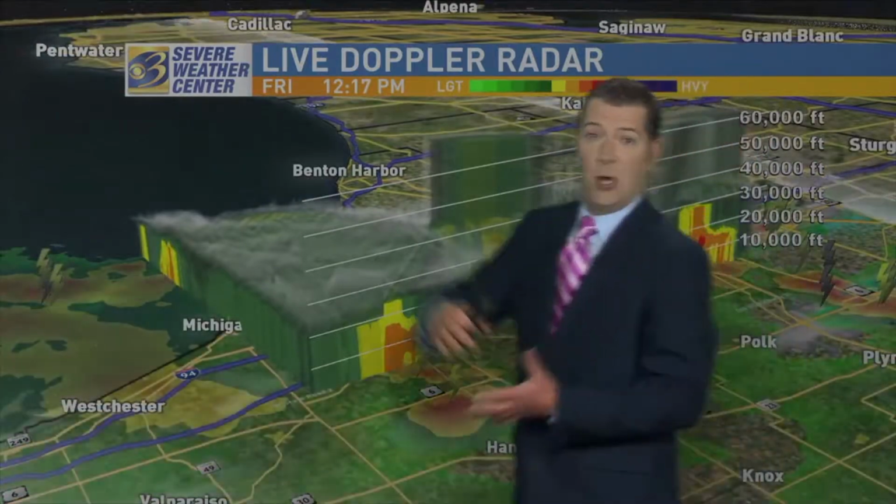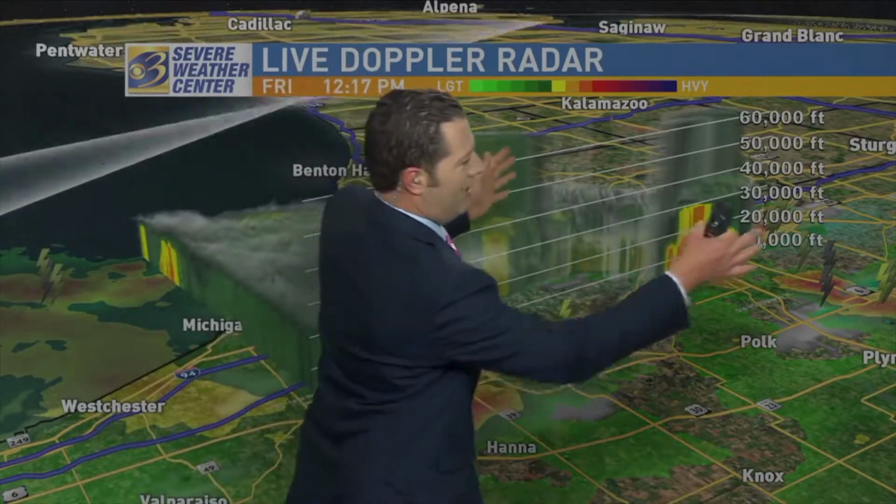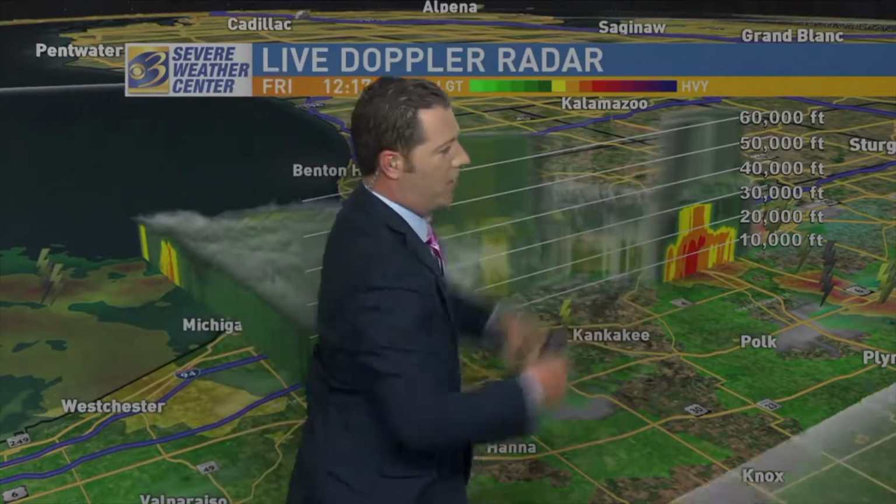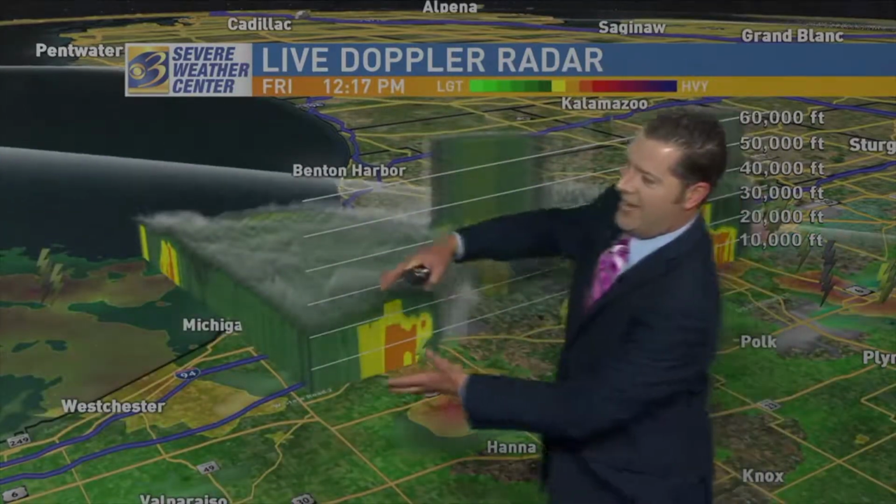Why do we care about this? The taller the storms are, the more likely we can tap into maybe some gusty winds or maybe even a little bit of hail. And we're looking right here north of Kankakee on the order of about 30,000 feet. There's your rain core. Of course, there's another one west of Kankakee and south of Benton Harbor. That's not quite as tall, about 20,000 feet.